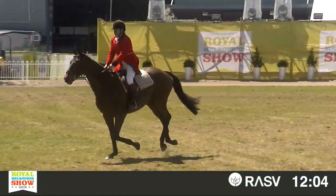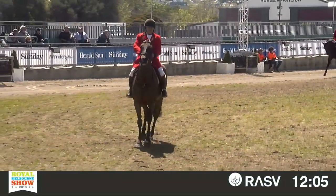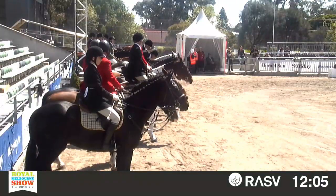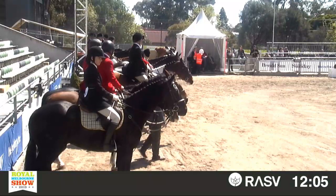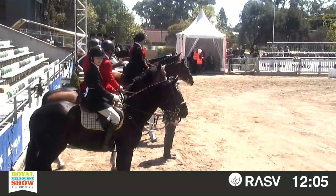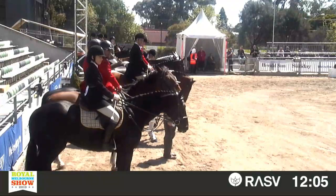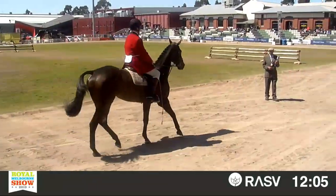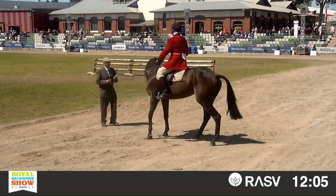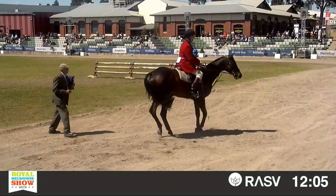So a lovely round by Keith Symbol, which we would expect. He's probably used to jumping fences a little bigger than that, but clever enough to know just what he's got to do. I wonder how old he'd be now. He'd have to be 10 or 11, Keith Symbol, wouldn't he? May even be older. All right, our next rider to greet the judge is Connor Dwyer on a horse called Ludlow. And Connor, of course, representing the Oaklands Hunt as well too.